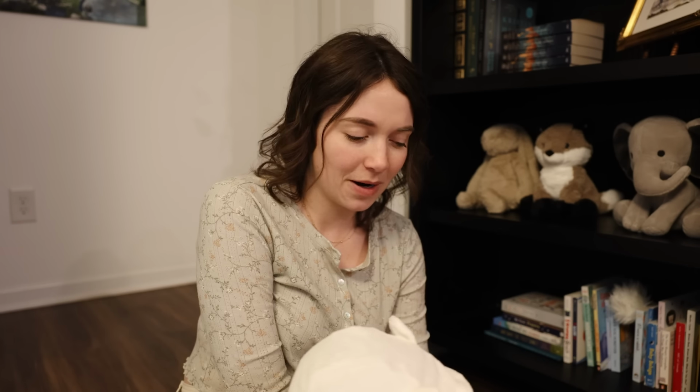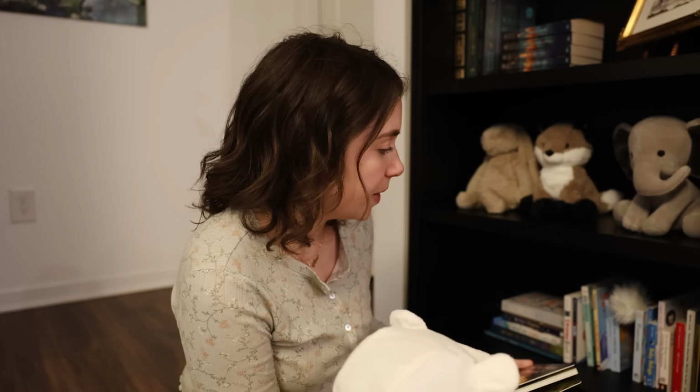Books. We probably read at least 10 a day, if not more. You can rent books from the library, buy them secondhand. I've gone to some showers where people gave books instead of cards. I thought that was such a fun idea. A couple of our favorites.